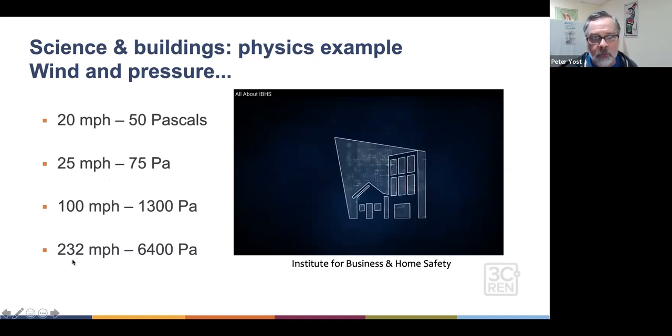In order to get up to the most powerful hurricane we've ever experienced, now we're talking about 6,400 pascals. Well, turns out 6,400 is right around 1 pound per square inch. And so that's a force. But when we talk about these different pressures, how do we translate that into what actually happens on buildings? So I'm going to stop the share because I want to go to a real quick video.